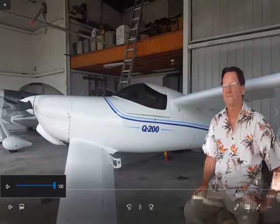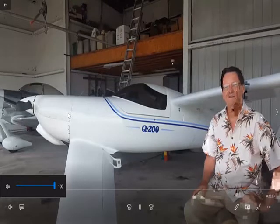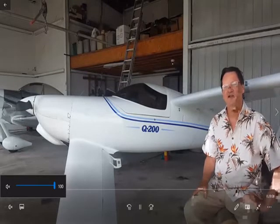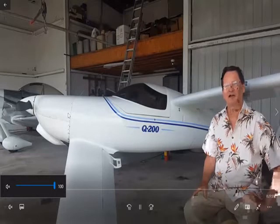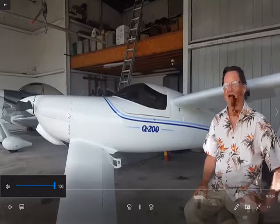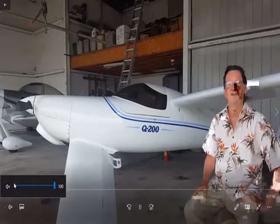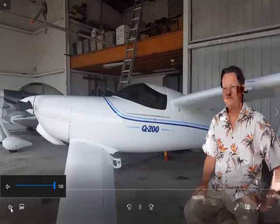The airplane right now has about 1,400 hours on it. It first flew in like 1985, so I think I got Sam beat by about a year, but I think he's got more hours than I do. I still have a regular Continental O200 on it. Let me bring up a video of that so you can see the engine.